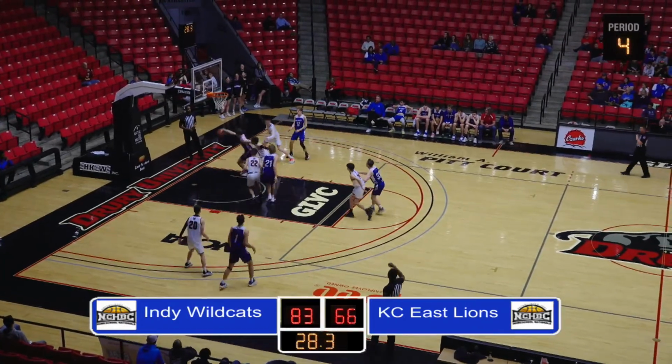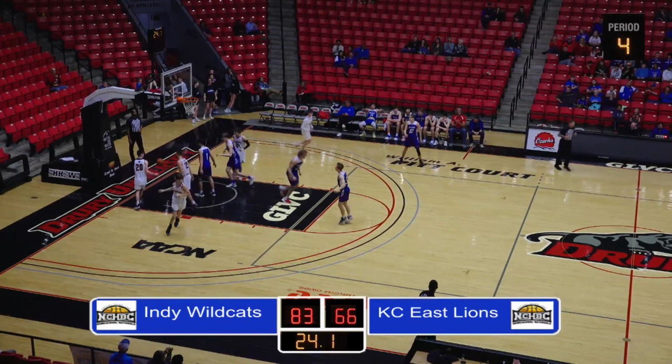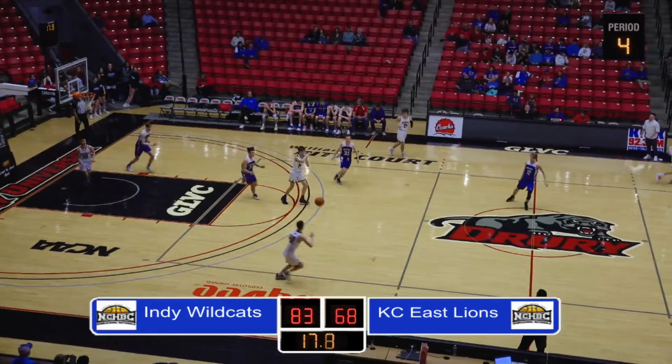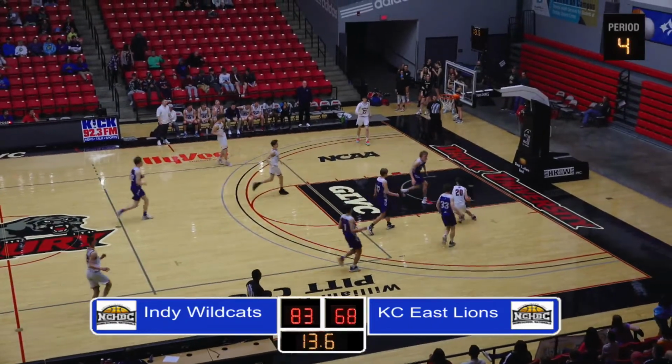Indeed. And Magnuson will airball the 3. Calvert with a cleanup and the putback. Calvert had a great game as well. 20 seconds to go here. The bench is in for the Indy Wildcats. They'll bring it down and no need to shoot here. Nope. Not much of a game.